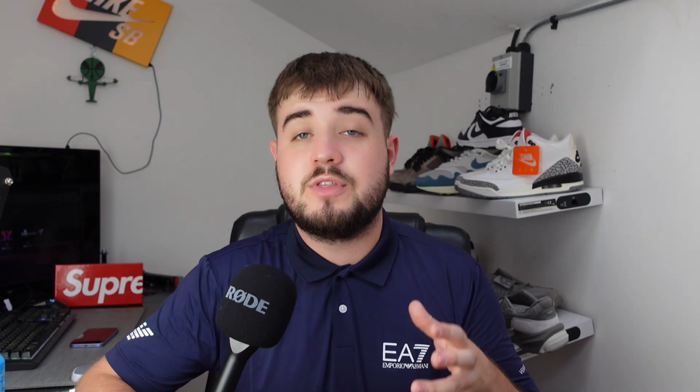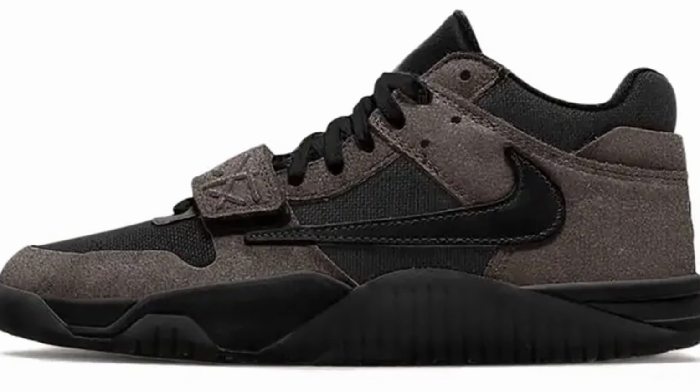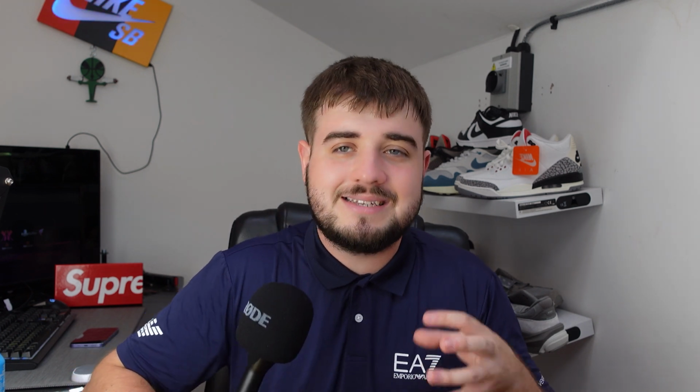But let's get into the rumored releases that are coming up for the Jumpman jack Travis Scotts. First up, one that I believe will perform really, really well, and this is the mocha black colorway. Travis Scott loves his earth tones, loves the dark, low-key colors, and this is just a Travis Scott sneaker all the way round. I can see this performing not quite as well as the Sail Reverse Mocha colorway. However, I can still see this pushing £300 to £400 at least in most sizes, like your sizes 8 to 12.